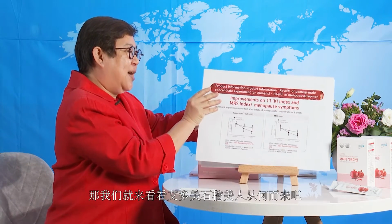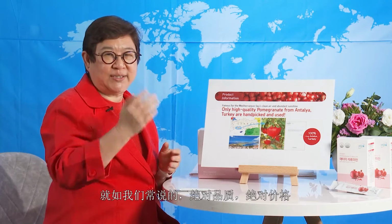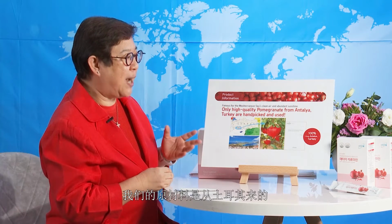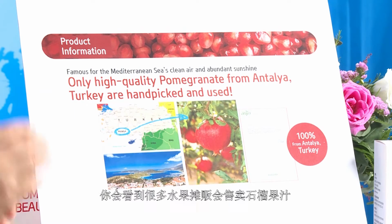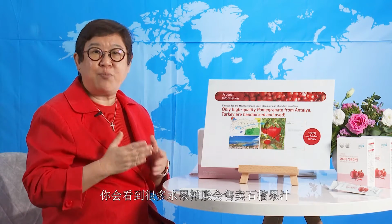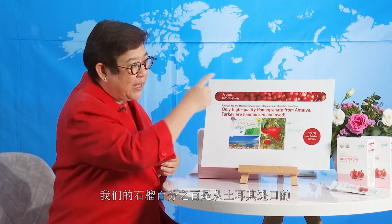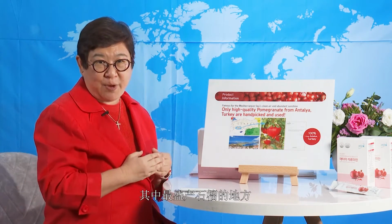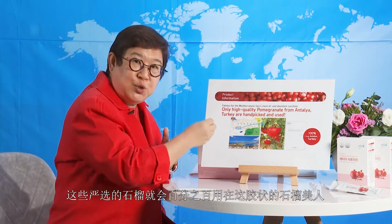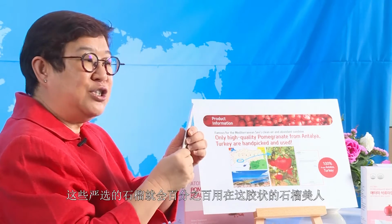Well, let's also take a look at where Atomy pomegranate comes from. As we have always said, absolute quality, absolute price. Our raw material comes from Turkey. In fact, if you do visit Turkey or the areas of the Middle East, you will see there are a lot of fruit stores selling pomegranate juice because that is one of the most common fruits in the area. So our pomegranate comes 100% from Turkey, a place where pomegranate is most popular. It is handpicked and used to make 100% of this Atomy pomegranate in a jelly form.